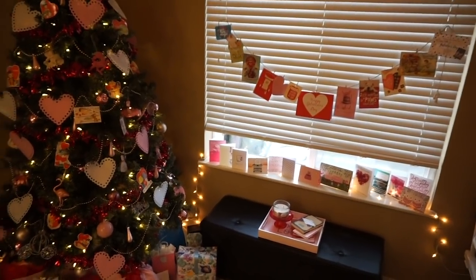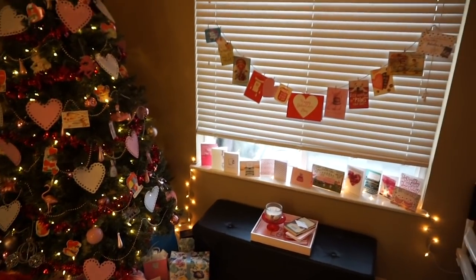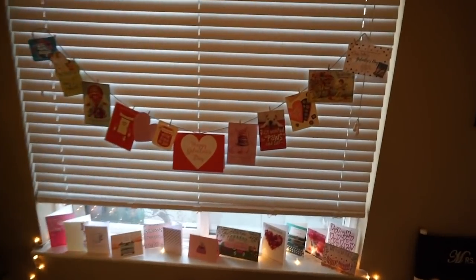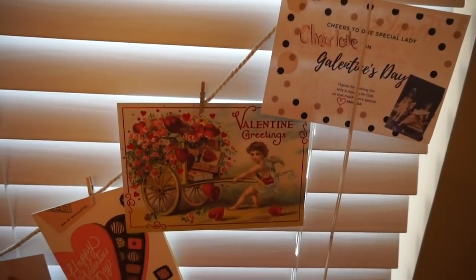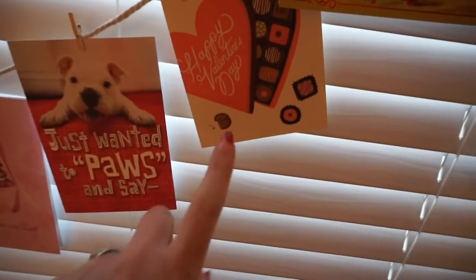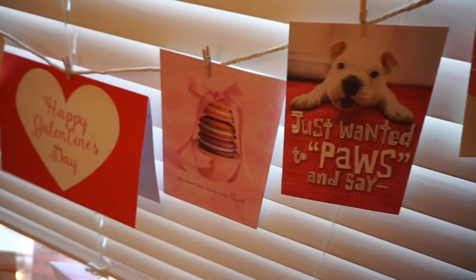My heart is exploding into pink and red confetti right now. And it's just so happy. So happy. Look at all these cards. They made the cutest. All right, we need to really look at these. So cute. Look, that one's by Rifle Paper Company. I love their cards.